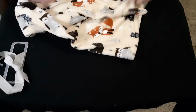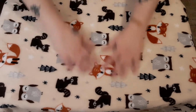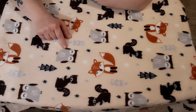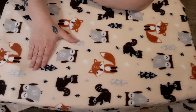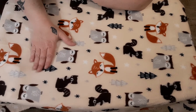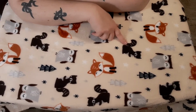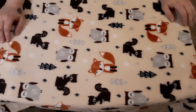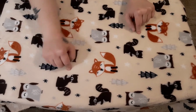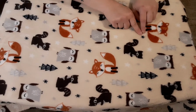I save a lot of things because I craft different things. I make different things. Oh my gosh, this is so cute. Oh, look at that. So there's an owl. I sort of have an aversion to owls, but I'm learning to accept them more and more. This is some sort of a squirrel, or could be a chipmunk, or I'm gonna say squirrel. And I guess these are supposed to be stars. There's white, gray, and black.